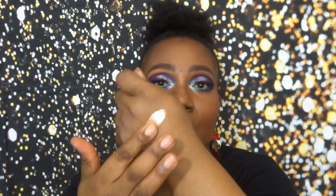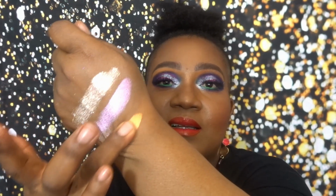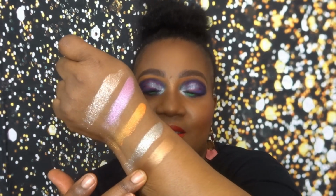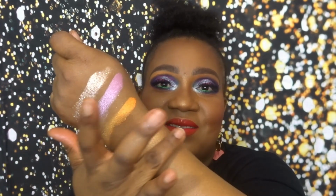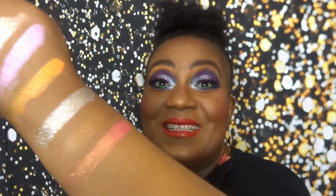Okay, first 3 shimmers. So I'm going to start from here just to make sure it goes a long way. Oh my days, look at that. And then the orange. Beautiful. So gorgeous. Alright, and then the next 3 shimmers. This one. It's just so gorgeous a shade. It's this one. Look how beautiful that is.